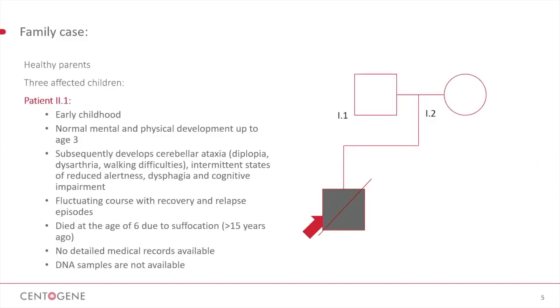So we're starting our presentation with our family case, whose parents are non-consanguineous and healthy, giving birth to a male child who was completely normal until the age of 3 years. Then he started presenting with cerebellar ataxia manifestations in the form of diplopia, dysarthria, walking difficulties, intermittent status of reduced alertness, dysphagia, and cognitive impairment. The course was fluctuating between exacerbations and remissions. Unfortunately, he died at the age of 6 years, secondary to suffocation. This was more than 15 years ago, with no available medical records and no available DNA samples.